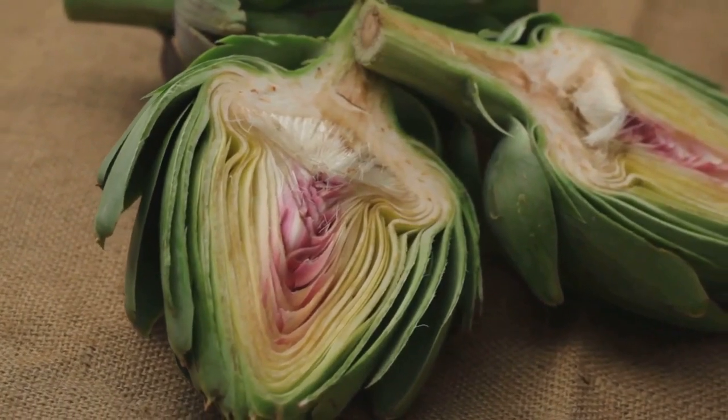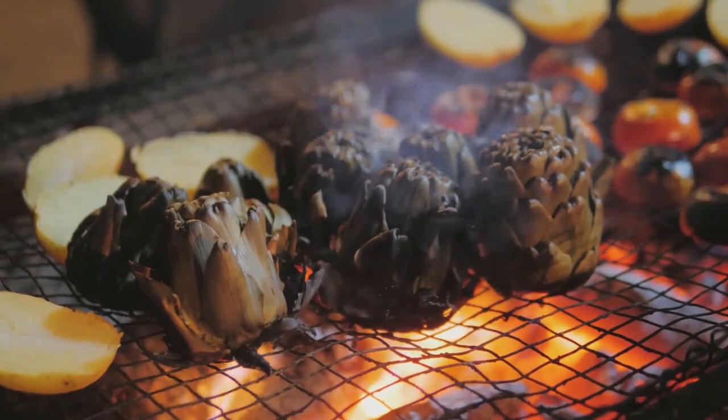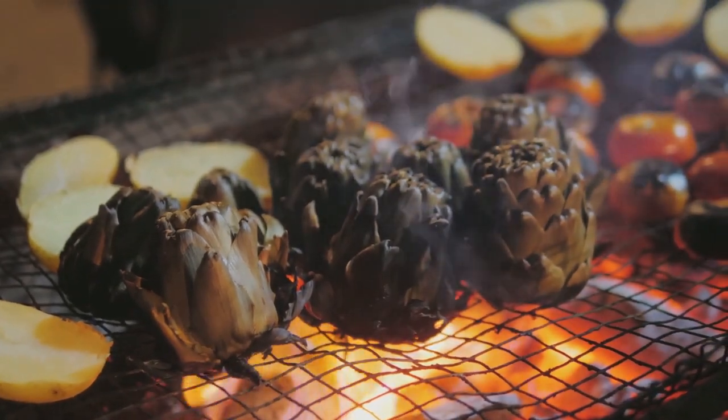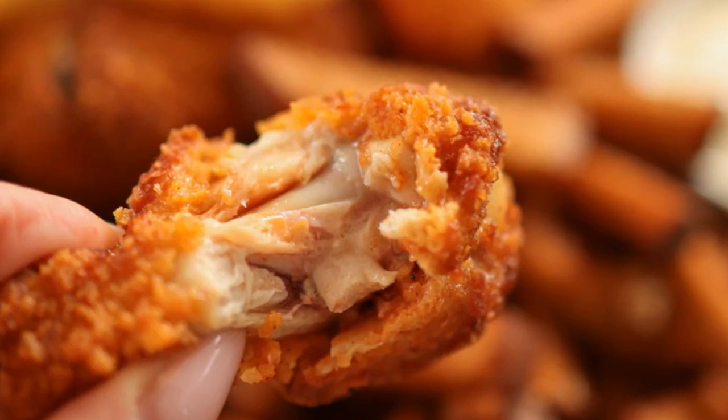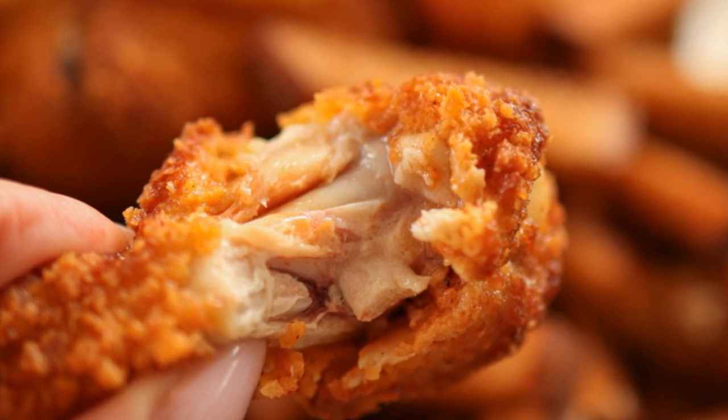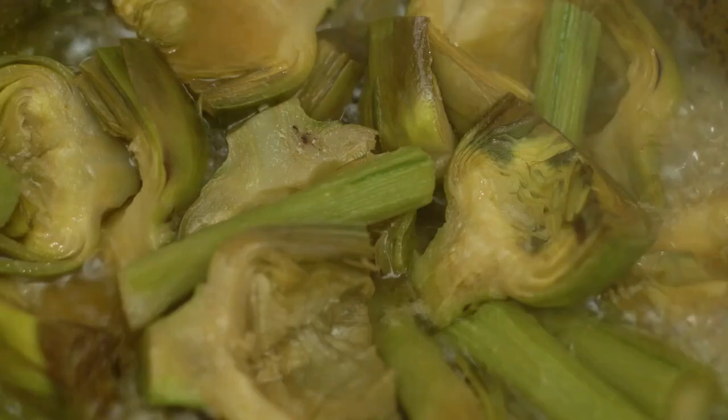Then comes the grand moment, the plunge into bubbling oil, a sizzle, a dance, a transformation. They rise, browned and crisp, kissed by heat and ready to be adorned with nothing more than a spritz of lemon. One bite and the crunch yields to creamy softness, a harmony of flavors that lingers long after the last morsel is gone.